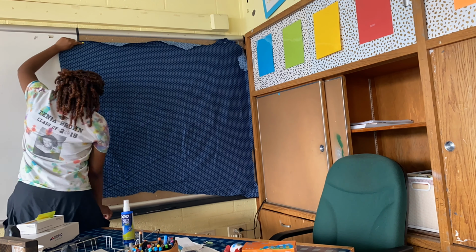My lamination station. I finished labeling all my students' name tags right there. It looks so good. Oh, I wish you guys could see, but they have names on them, so I can't. And I'm gonna cut this out. So the process of cutting begins now.